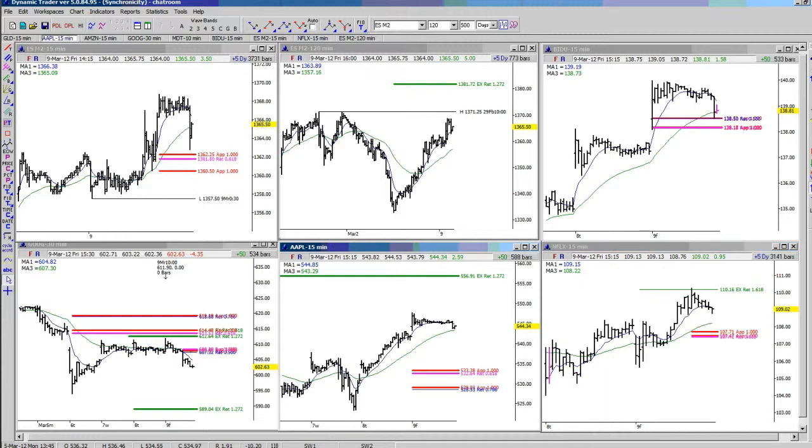And at this point, when you see a reaction like this, you just want to sit back and see what happens. I do know if the S&Ps can rally into this clump of resistance here at about 1366, then I would want to short those. And for Apple, let's see if we get a little bit of a rally here. Ideally, it'd be back to the mean at 544.98, give or take.